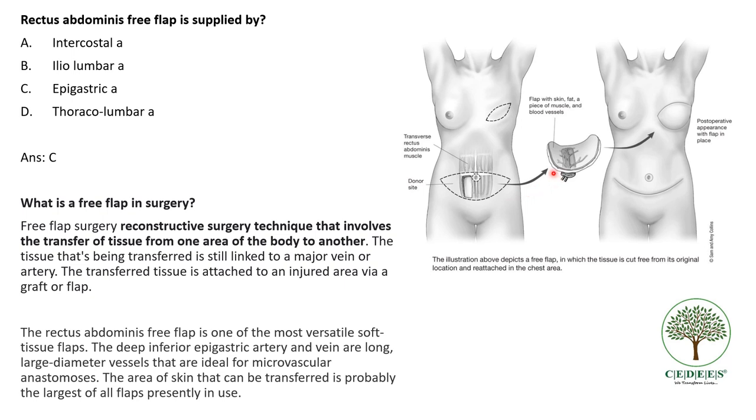Now this flap has not only the skin, but also a little bit of submucosa and a little bit of muscle, which may or may not be present. The muscle may or may not be taken, but along with the skin and the submucosa, we also take the blood vessels of this area. It is attached to the blood vessel. The main artery over here is the epigastric artery. So along with this, we use it for the reconstruction in any area. In this picture, it is shown in the breast area. Because of the presence of these blood vessels, the uptake of the graft is much better and the healing is faster. That is what a free flap is. And in this question, the epigastric artery is the artery that is attached to this rectus abdominis free flap.